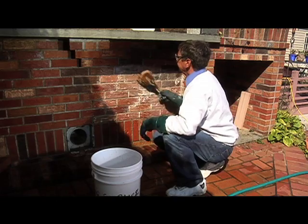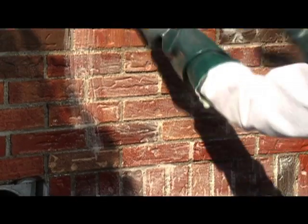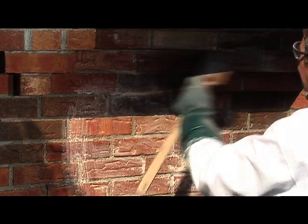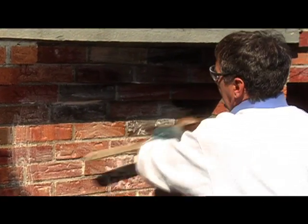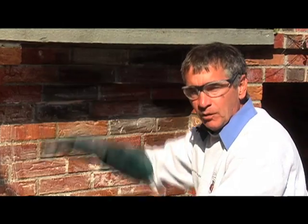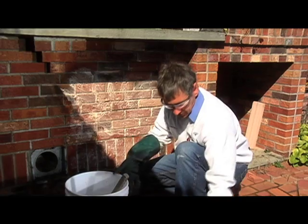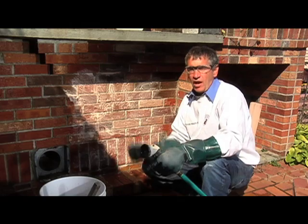I'm working in a small area. I'm not trying to do the entire back wall. I tell people a 4x4 area is about as good an area as you really want to work on at any one time. And if I was doing a tall wall, I would start at the top and work my way down. So we'll let it sit for maybe 10 to 15 seconds, do its job, okay?